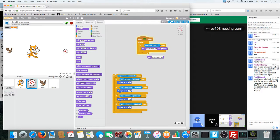Now when I run it, ball doesn't say anything, touching the cat. After 1 second, I leave and it goes and does other things. Okay? So this is how you make a sprite wait until it's being touched by another sprite.